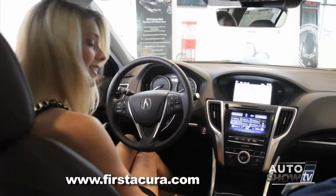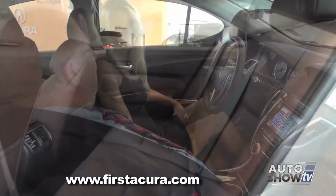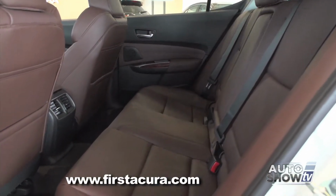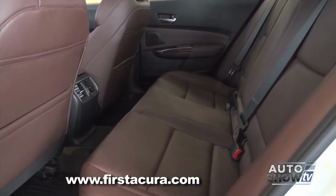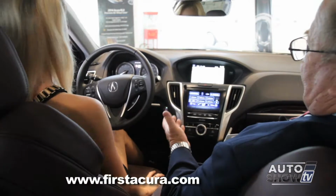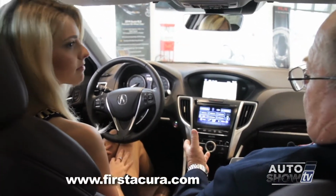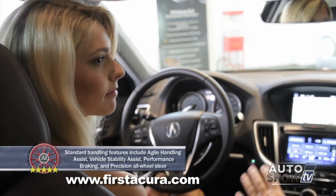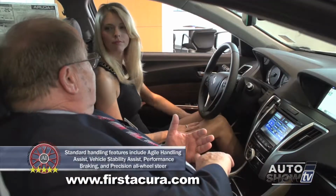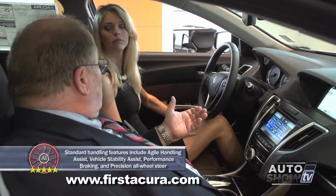Ooh, Bob, these are nice seats. Is this chocolate interior? Acura calls it espresso. Ooh, I like that even better. It's a new color for us this year, and it really gives the car a very distinctive look. Yeah, definitely. Now, as far as technology goes, Acura is known as a technology company, and this car is loaded with it. This car has a vehicle stability assist system, which is an anti-skid.